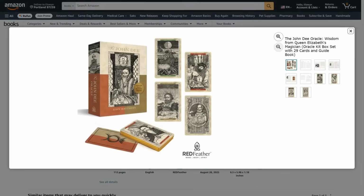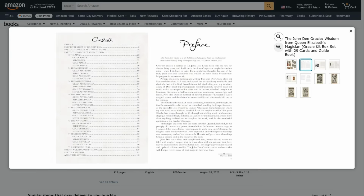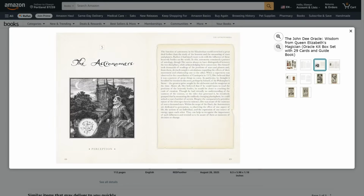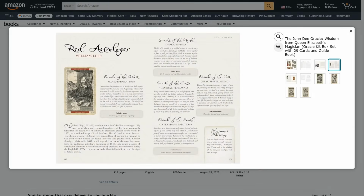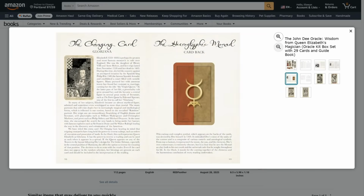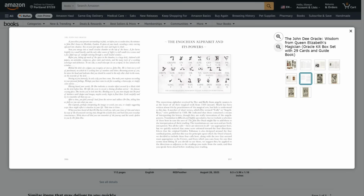So here we can see the new card backs. You can see that these cards have gilding on them and a hard box. And of course you can see some of the cards there. A look at the guidebook. We have the contents and the preface. Cool. We have the astronomer's perception. Red astrologers. So William Lilly is on there. And then we have others as well. The changing card, Gloriana. The card back, the Enochian alphabet and its powers.